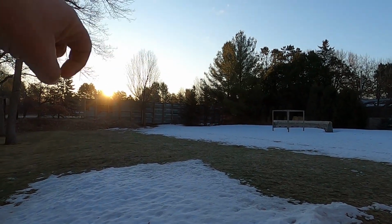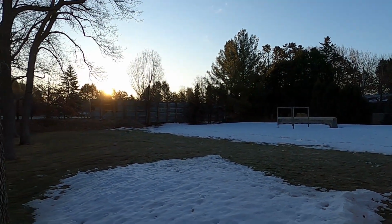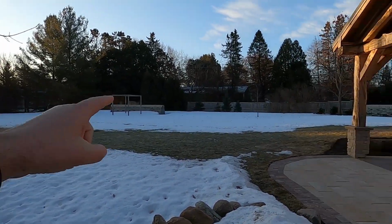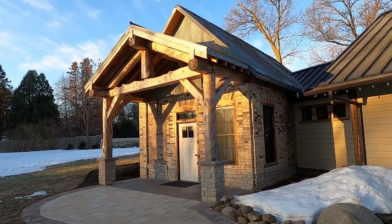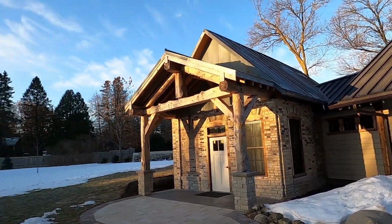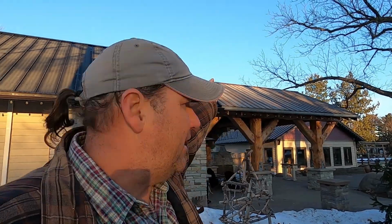Oh my, look at that sun. Corner over there where we put the fence in, and then they brought it all the way along the back side over there. There's the dressing room. Isn't that pretty in the morning? All right, I'm gonna drop that video in. Let's go over to the workshop real quick and I'll show you a few things that are going on there.